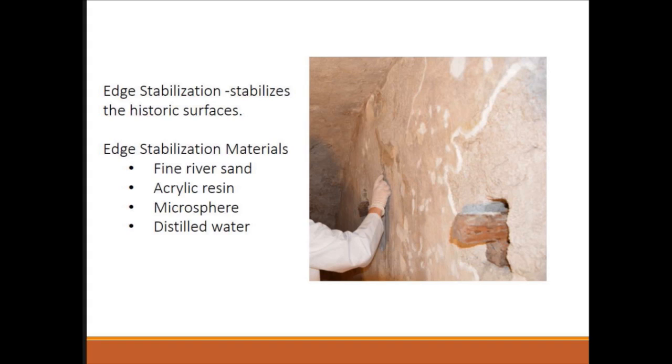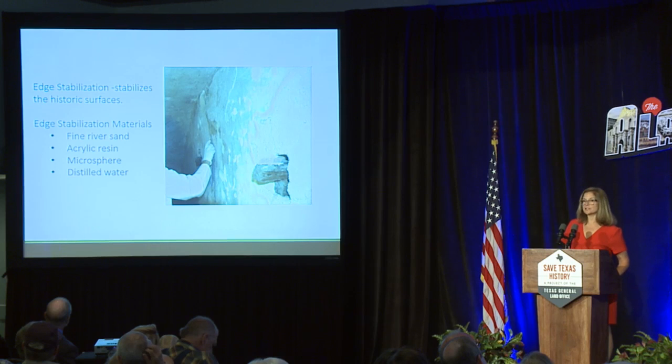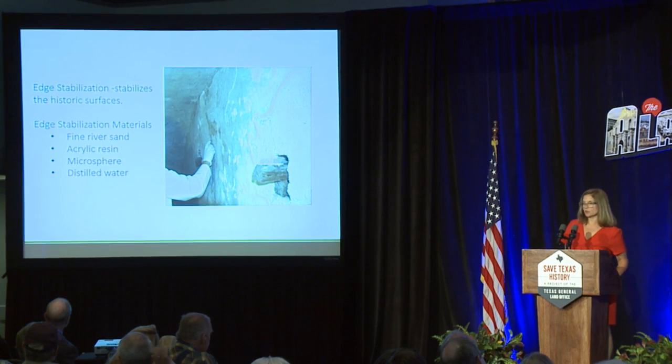It requires dampening the surface with distilled water, then applying edge stabilization with a palette knife, followed by a coating of aquasporca. And aquasporca is just a lovely word, but it really is just dirty water that's mixed with an acrylic resin. And the purpose of that is to disguise the conservation treatment.